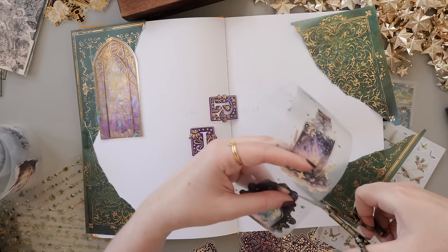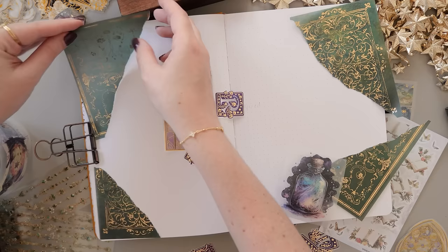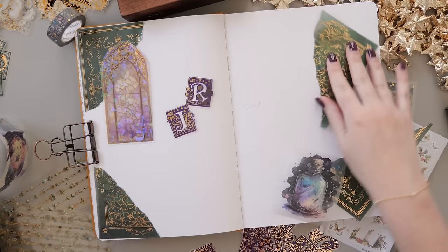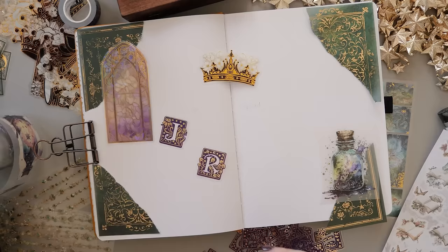I had gone through and sketched out in pencil how I wanted all of my functional pages to work, but I didn't really know as far as decoration what I was going to do here. Going in, I just picked a bunch of things I thought looked good together and then experimented, and that's typically how I approach my reading journal. I'm much more casual about it than I am with my bullet journal, and that might be part of why I enjoy it so much as well.